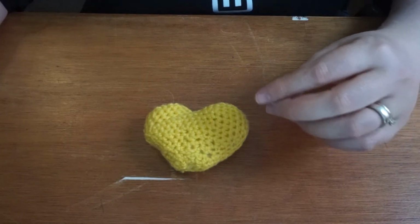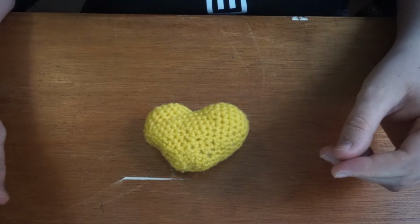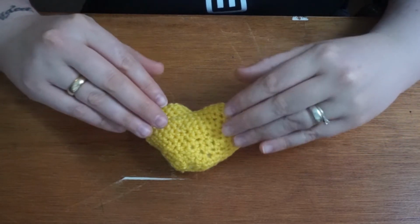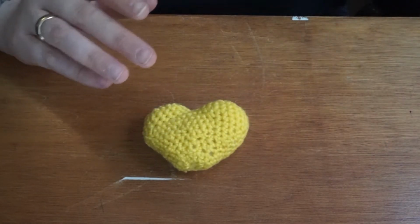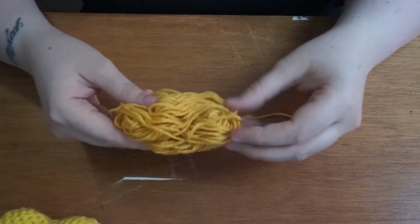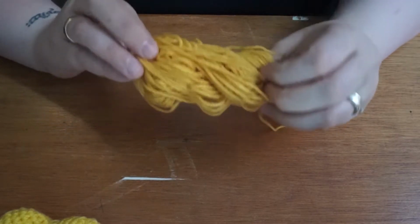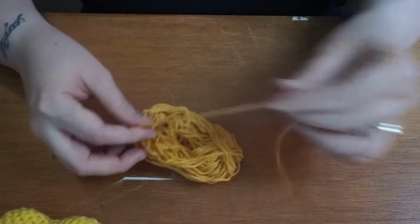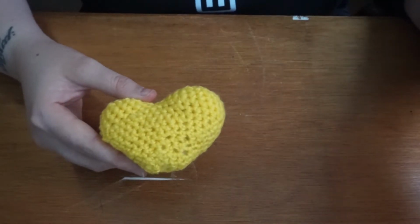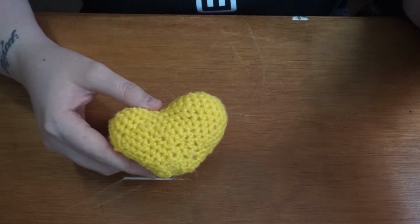Now for this pattern you just need a DK yarn. Now Cradle want them ideally to match their logo. They don't want pastel yellows. They prefer these brighter ones. That's the last of my bright yellow stash, so I'm going to be using the leftovers of this, which is from a project long ago. It's almost a golden sort of colour. I'm going to be using this to make this heart.